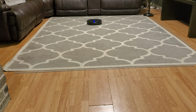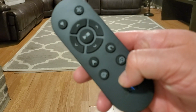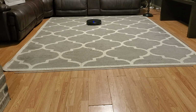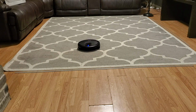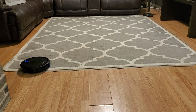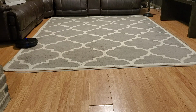Now I'll put it in quick clean mode. In quick clean mode, we'll go for 30 minutes. Again, that's this one right here. 30 minutes of different various modes. And just for an illustration, so it's going to come all the way over here until it hits the boundary. And it's going to turn. So it's just going to do this for half an hour.